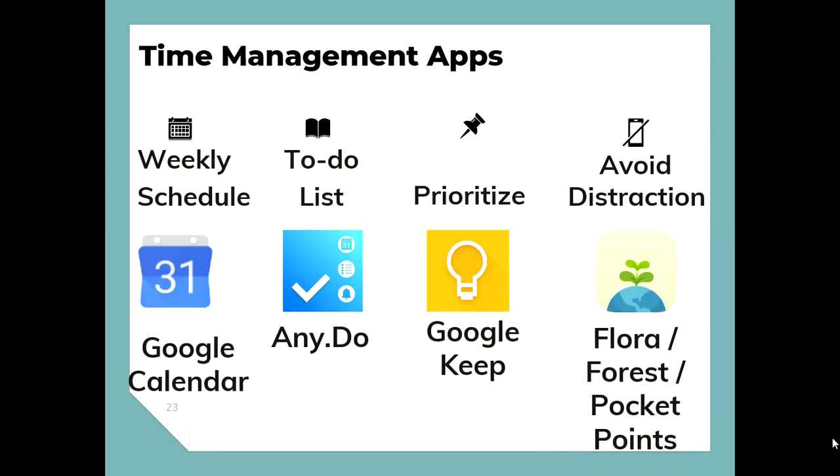So let's summarize what we've done so far. We've practiced creating to-do lists, prioritizing them, and creating a weekly schedule. You can do this on paper, or you can use one of many electronic tools to manage your time. There are tools to help you schedule your time, tools to help you create to-do lists and prioritize them, and tools to help you fight distractions. Let's talk about a select tool that you have access to through your Kent account.